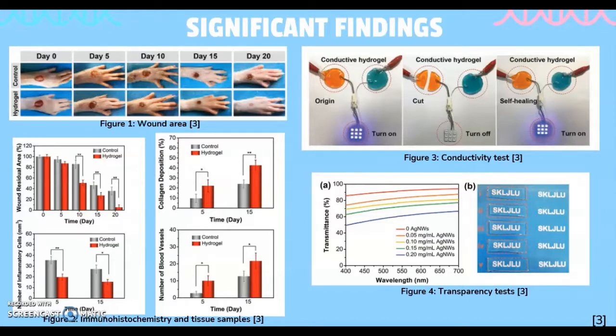In figure 3 in the upper right-hand corner is a visual aid to describe the conductivity test. You can see in the middle picture that the orange hydrogel has been severed. In the right-hand picture, the hydrogel was able to heal itself and was conductive once again, and the light turned back on.